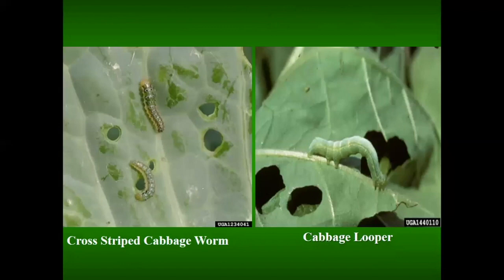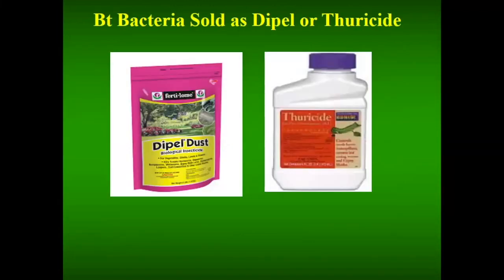Now, you're going to have to deal with some pests, especially these leafy greens, cabbage and collards and broccoli. These are the cross-striped cabbage worm and cabbage loopers that will trouble and chew holes in the leaves. The easy way to control them is to use these products that have Bt bacteria in it. It targets just a caterpillar pest and doesn't hurt anything else. Dipel dust, Dipel thuricide, both of those are considered organic, low toxicity, but still you gotta follow the label directions and put that out according to directions, and that will bring those pests under control. I find 1 or 2 applications and they're gone. They really do a good job, this product.